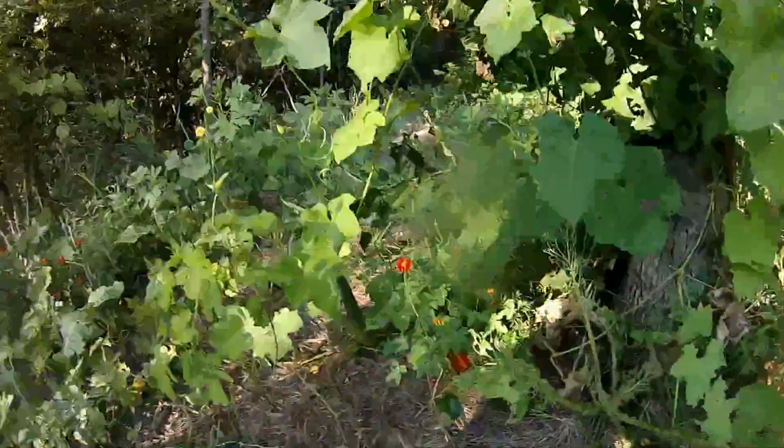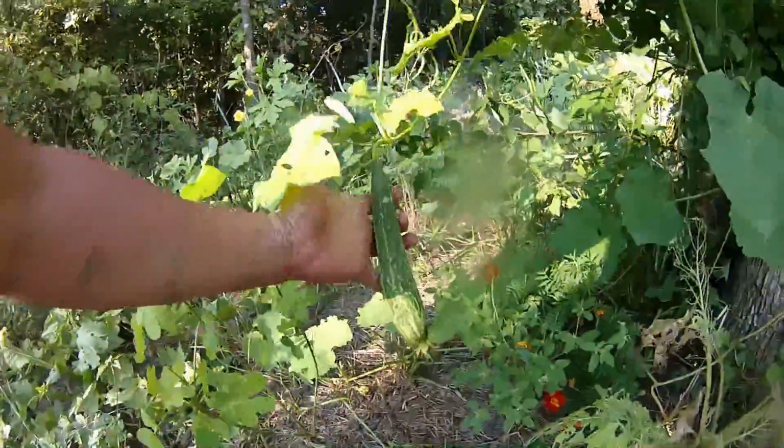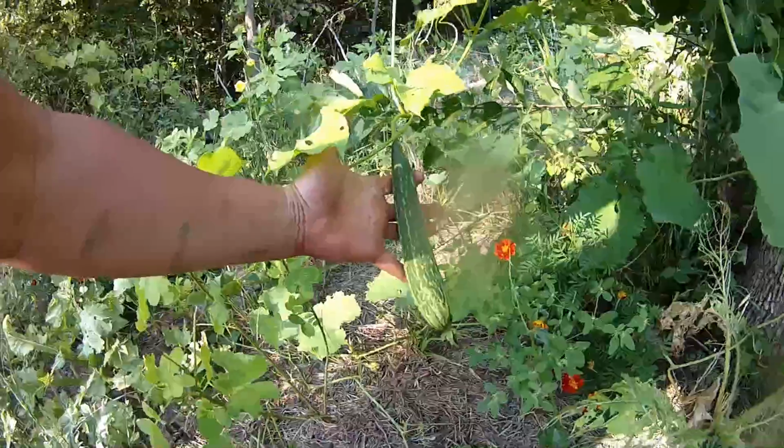Somewhere in here. Oh yeah. See, this is a baby loofah sponge here. It's a type of cucumber. It's in the cucurbit family. It'll grow to be a lot bigger.